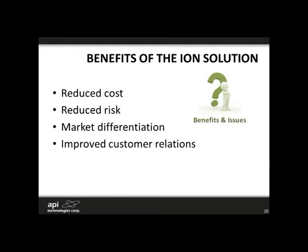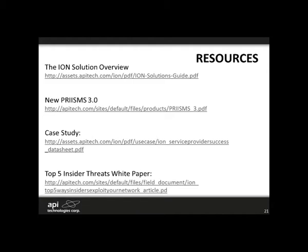So we believe the ION solution is a unique application that solves most, if not all, the challenges facing MSPs and their customers in enabling remote services while at the same time limiting the risk associated with privileged user access. I'd like to point out to people on the next slide that there's a good review of the ION solution and the PRIISMS systems, a case study to read, and a good white paper talking about insider threats, which seems to be the biggest problem we've been talking about.